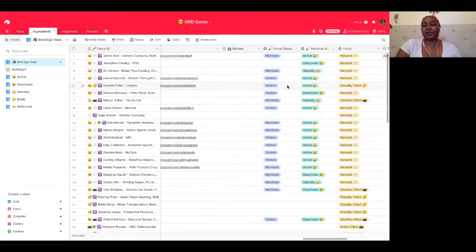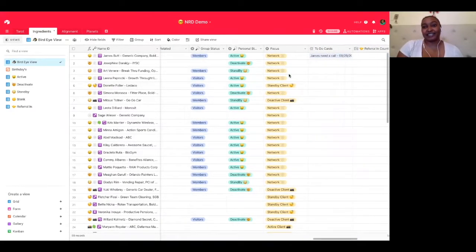Now, the most important part that I live out of is these columns right here, these views. I apologize. We have the group status. Because a lot of them are in the network groups that I met, I needed to know who was a member and who was a visitor. The personal status: I only network with people that I'm active with. This has a little bit more options. We have active, deactive, and standby. Active is who I network with. Deactivated are the people that I don't talk to no more.